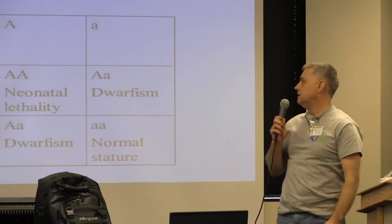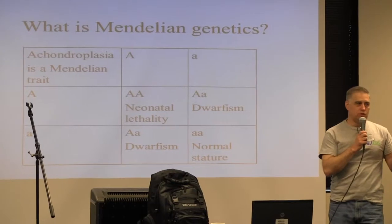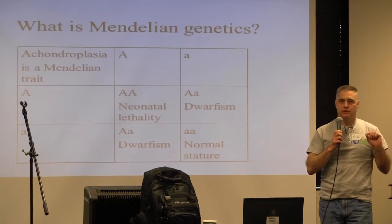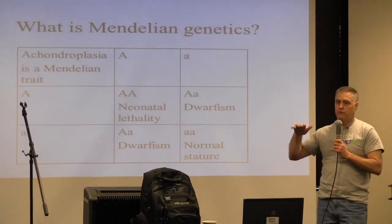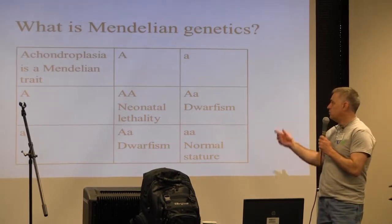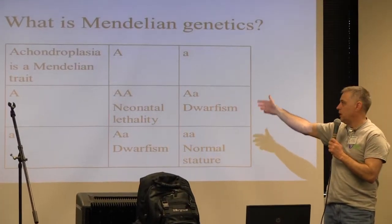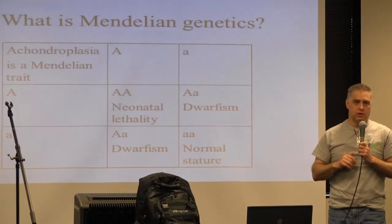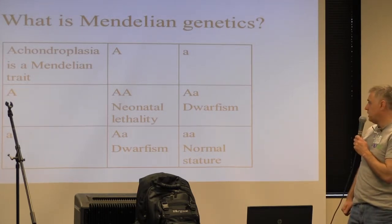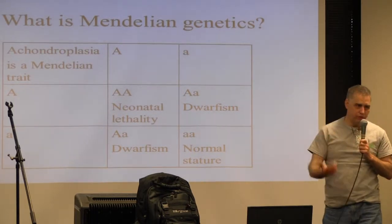So here's an example of Mendelian genetics, one that might surprise you, because everyone's used to thinking of mutations in genes as being recessive things, but I picked achondroplasia here, where the mutation is actually dominant. So you've seen individuals who have dwarfism. The common form of dwarfism is achondroplasia. An individual who has achondroplasia has a big A gene, the achondroplastic gene, and a little a, which is the normal stature gene. And the achondroplasia gene wins out, and the individuals end up short statured. So if you have a big A, little a genotype, you have a dwarfism phenotype.